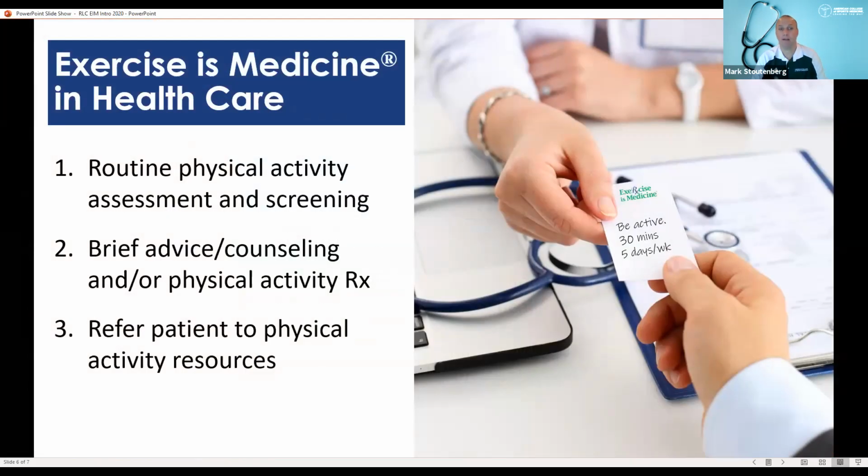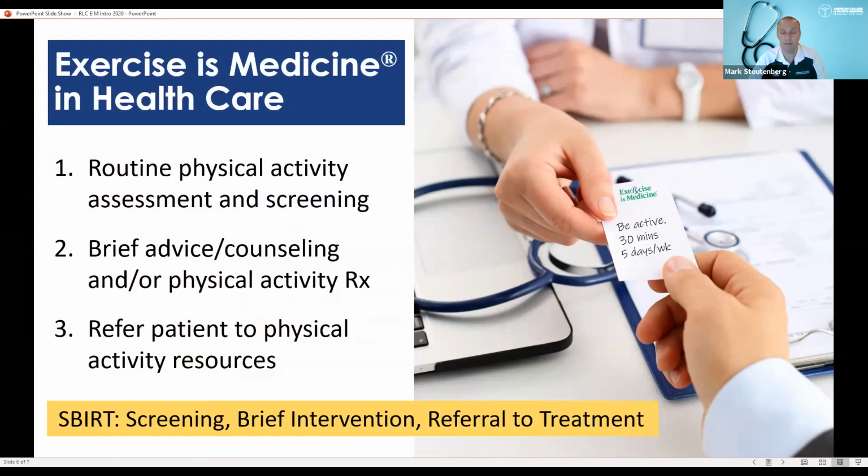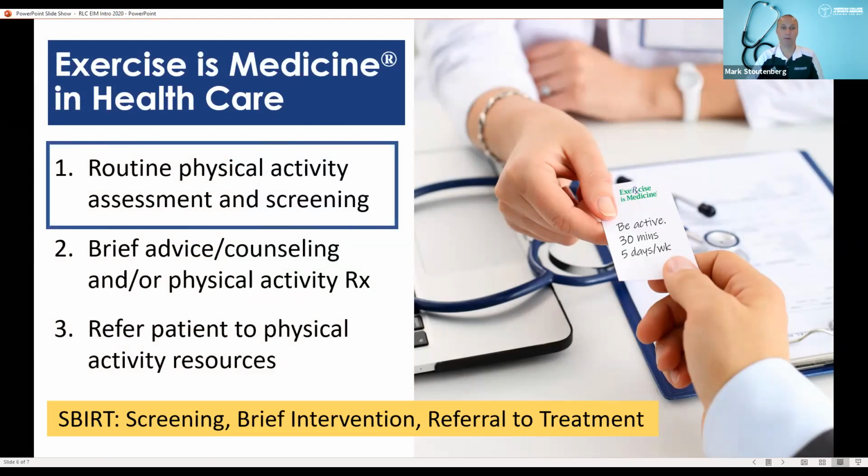In the healthcare environment, we're hoping to see routine physical activity assessment and screening, brief advice and counseling, and or the provision of a physical activity prescription. Finally, we need to refer patients to physical activity resources. Some of you may be familiar with the SBIRT model. It's a very famous model used in substance use treatment. And in this, our EIM model falls hand in hand with that. So today, really, we're going to be focusing on this first part, the routine physical activity assessment and screening.